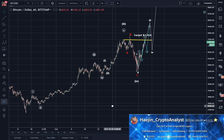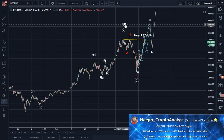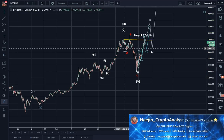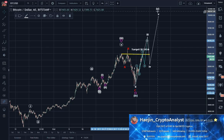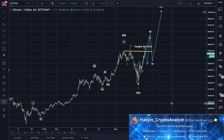Okay. So we have 1, 2, 3, 4, 5 for 3. We just finished 4 in the parentheses, Roman numeral 4. And that was an expanded flat, A, B, C. And last night I said we can probably, with confidence, call the bottom of this correction that C is in, and we will see close to 10,000 soon. Not too long from now. Okay? That is the projection I have.